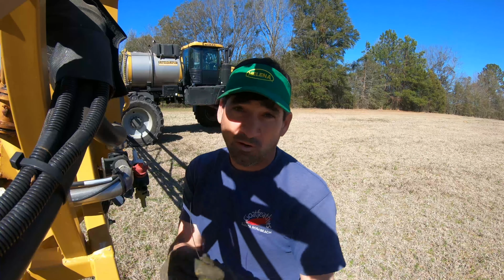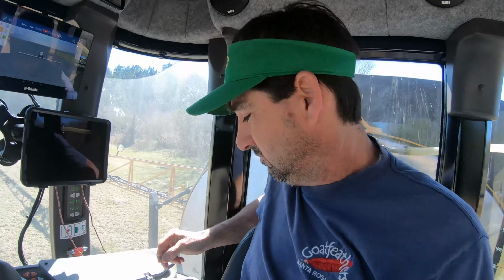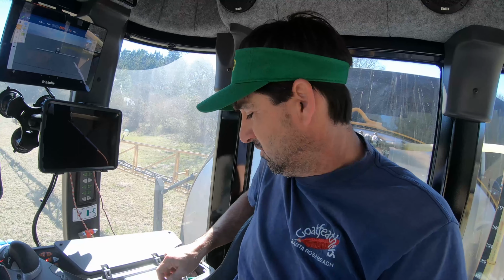Welding wire works perfect. I always keep me a couple of those little pieces of welding wire. Just go ahead and cut you 6 or 7. Stick it in your console, armrest. You'll always have it.